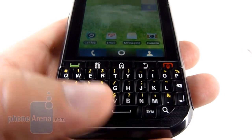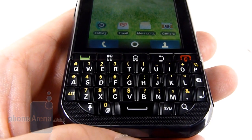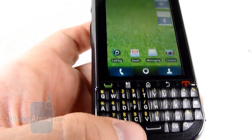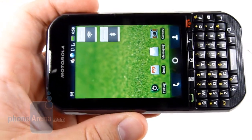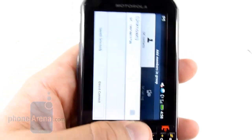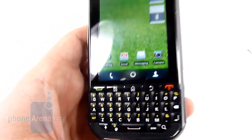It's a little bit mushy, but a problem that we had with it is it misses key presses a lot. So that's obviously a major issue in a phone with this as a feature set. There is an on-screen keyboard available if you rotate the device when you're in the web browser or something like that. Interestingly enough, it's Swype. However, you don't really get that for the most part. You have to use the physical keyboard, so definitely something that they need to address in a software update.